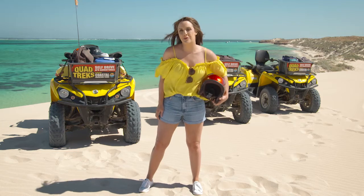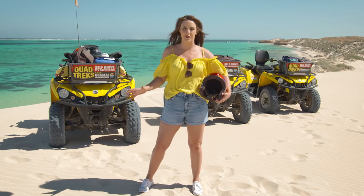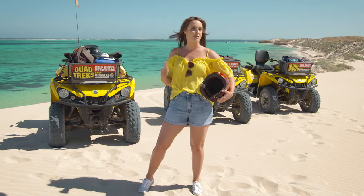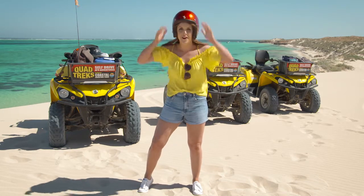If you fancy yourself to be a bit of an adrenaline junkie, you're going to absolutely love what we have in store for you today. By far, the coolest way to check out Coral Bay is by quad bike. So, strap on your helmet. We're going for a ride.